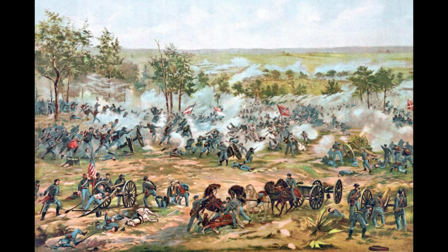As Union positions collapsed both north and west of town, Howard ordered a retreat to the high ground south of town at Cemetery Hill, where he had left a division of Brigadier General Adolph von Steinwehr in reserve. Major General Winfield Hancock assumed command of the battlefield, sent by Meade when he heard that Reynolds had been killed. Hancock, commander of the 2nd Corps and Meade's most trusted subordinate, was ordered to take command of the field and determine whether Gettysburg was an appropriate place for a major battle.